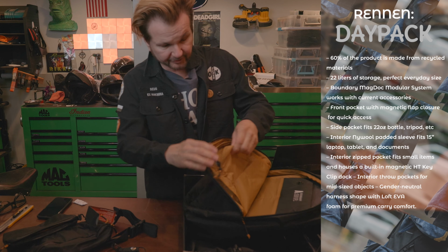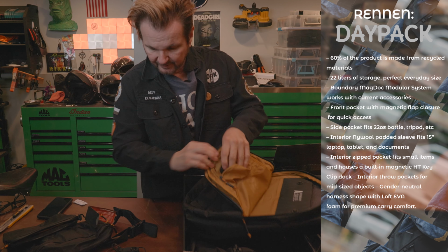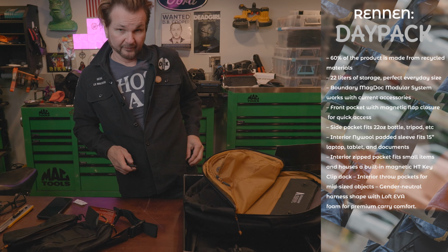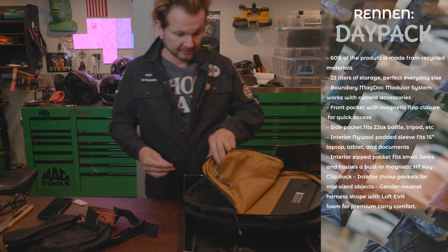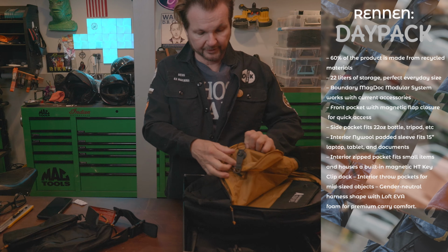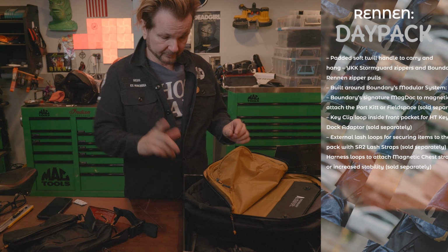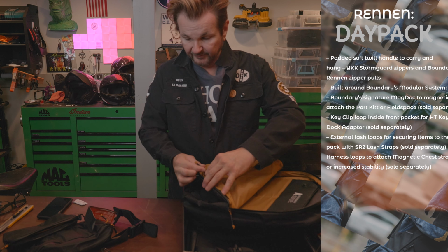So this bag has, this is where the key clip goes. Okay, so you hook this on your pants or whatever, right? And you pop it off. If you wanna put it in your bag, you just go here and you're good to go. This is really cool. So they've upgraded that because I have the older one.